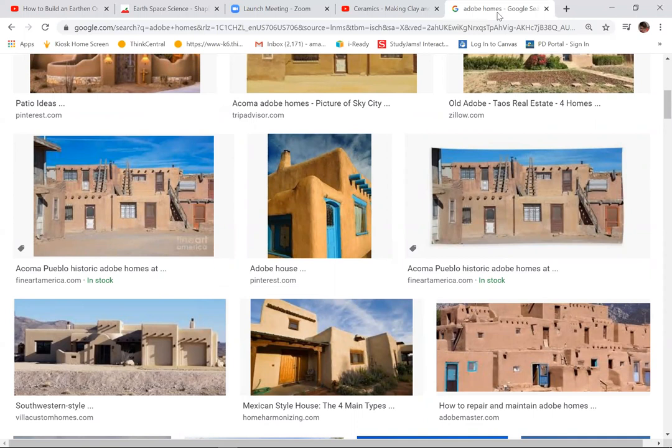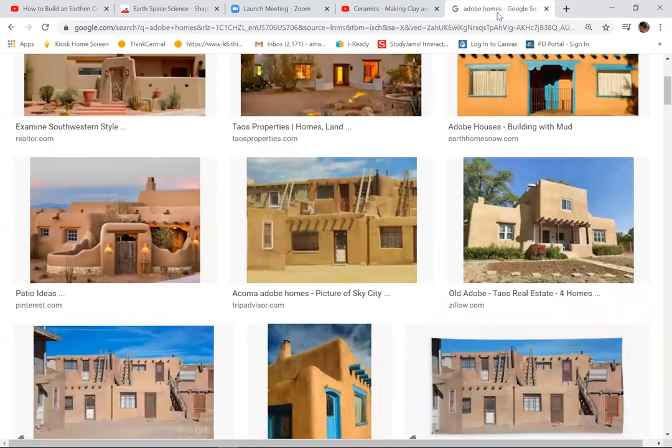And you have to constantly repair it. In a dry, arid place like New Mexico, they don't have that problem. So these adobe homes will last for thousands and thousands of years in those kinds of climates. Mexico as well, yes, of course.